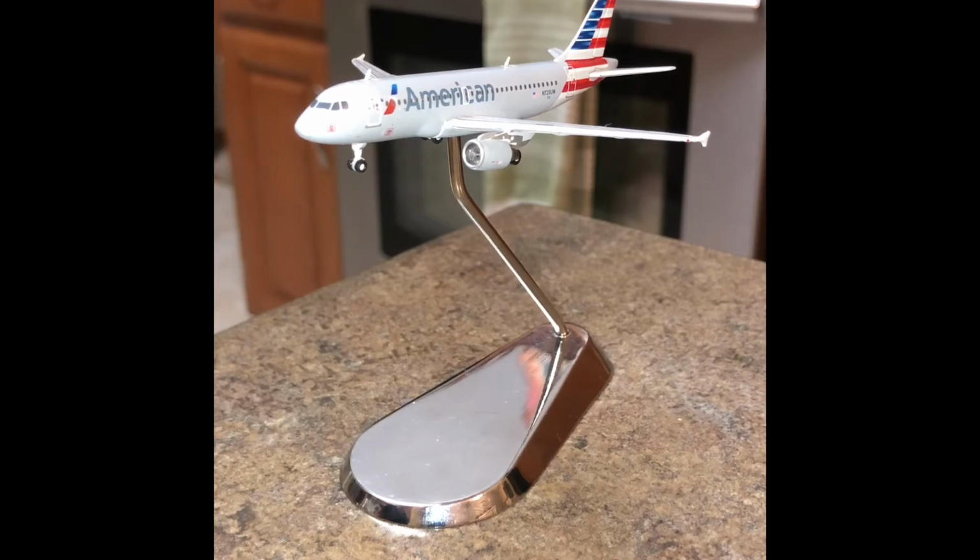So first up, I have an American Airlines A319 short finaling from Phoenix Sky Harbor. This is one of my new models, by the way. I got it a few weeks ago off eBay. I really like it, it's really cool.